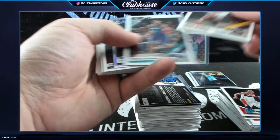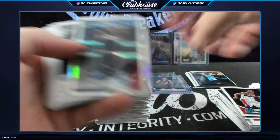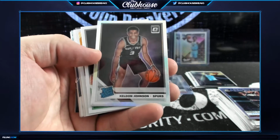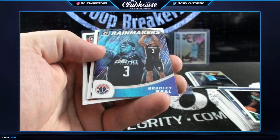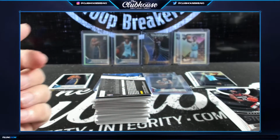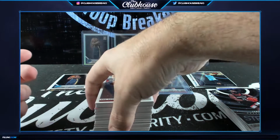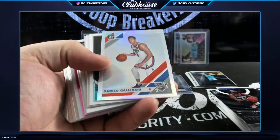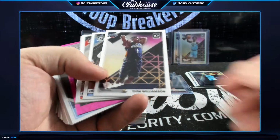Don Teach, Justin Robinson, LeBron James, All-Stars, hollow. Keldon Johnson for the Spurs, hollow. Paco. The Beal Rainmakers. Stargazing of Harden. Then we'll go like this, and the auto should be at the end, assuming that's the auto backwards. Gallinari for the Thunder, hollow. Martin. Zion, the rookies.